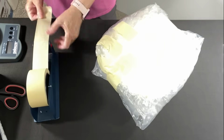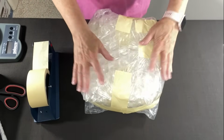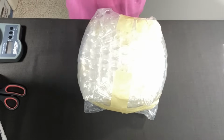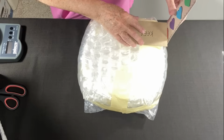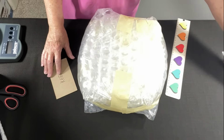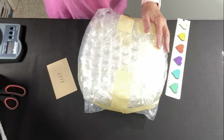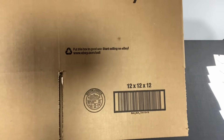Can I feel the plates anywhere? No, I cannot. How high have I gotten on this? That's a good question. I'm under 6 inches. And this is shipping Ground Advantage. This eBay box is 12 by 12 by 12. I'll probably shorten the height of it.